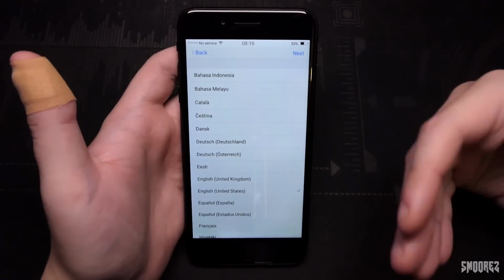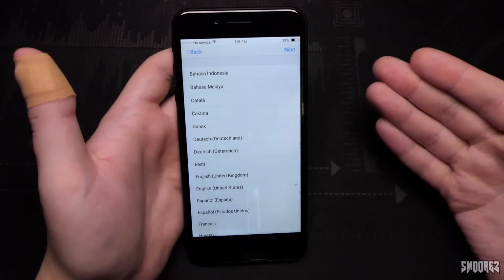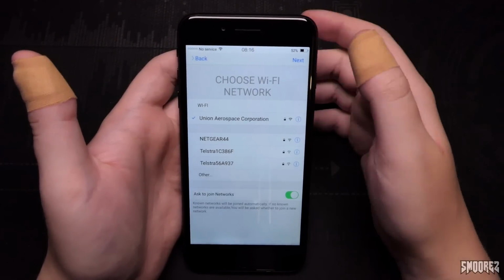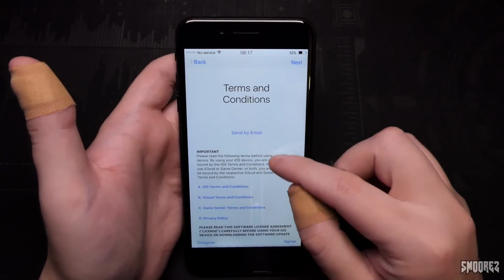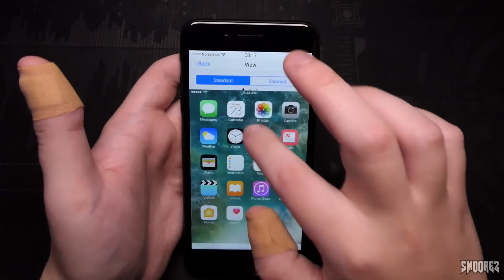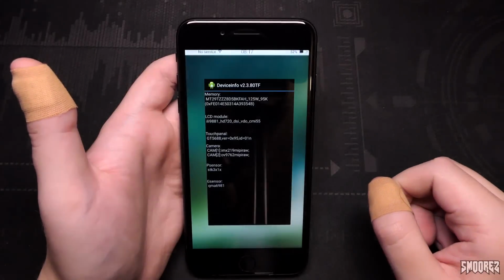Okay, so at the start of the video I was actually going to show this, but because I didn't factory reset this because it has all my data on there, I was going to splice it in later on, but this is what it looks like. This is what setup looks like. Choose Wi-Fi network, yelling at you there. Oh, there's actual terms and conditions. Oh, okay, well, I guess you just tap everything and it works. Okay, get started. There we go.